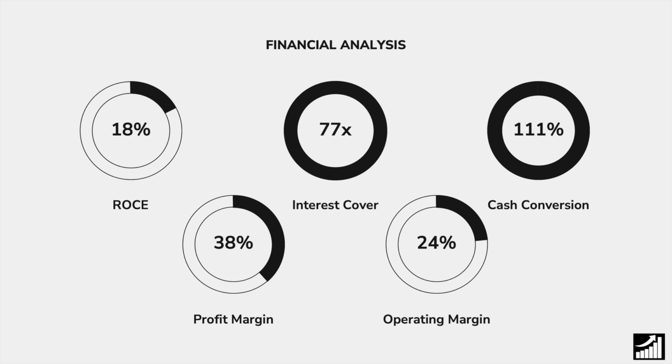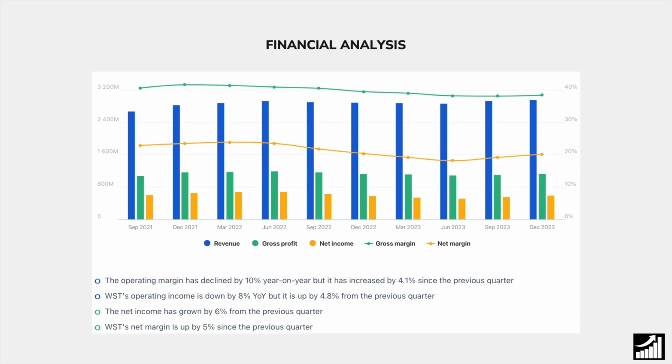And here they basically say that for every dollar of net income, they can provide $1.11 in free cash flow. Then they have a very solid profit margin of 38% and a very high operating margin of 24%. Now this company is extremely consistent, and as you can see, the revenue, gross profit, and net income have not moved much from 4 years ago.